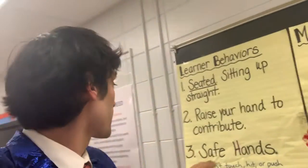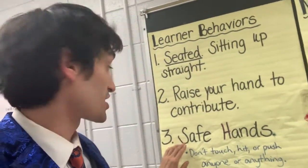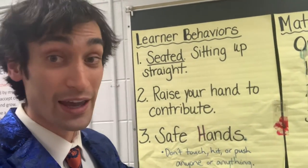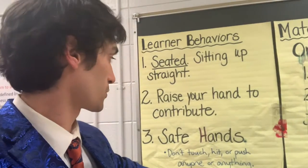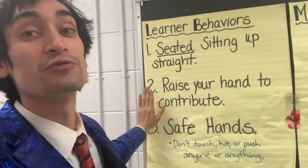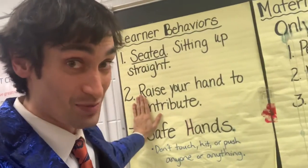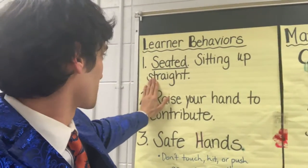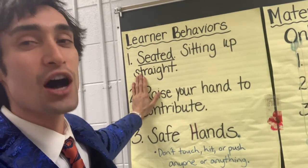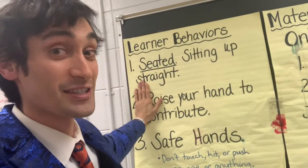And as usual, we are keeping our hands to ourselves, not touching anyone, not hitting anyone, not pushing anyone, not throwing anything. That still applies. And you're raising your hand to contribute, raising your hand to move. That still applies. And we're going to be seated, sitting up straight, mostly seated, not moving around. That still applies.